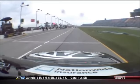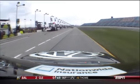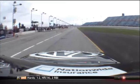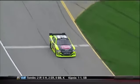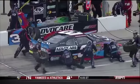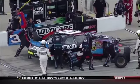The three of Austin Dillon's making his way down pit road. The reason he fell back to the fifth position from second was because when he wants to put the gas pedal down, the car won't turn any longer. So they'll come in, make a chassis and air pressure adjustment, and four tires for Austin Dillon. Penalty coming for Kyle Busch. Too fast exiting the pit lane. That'll be costly.